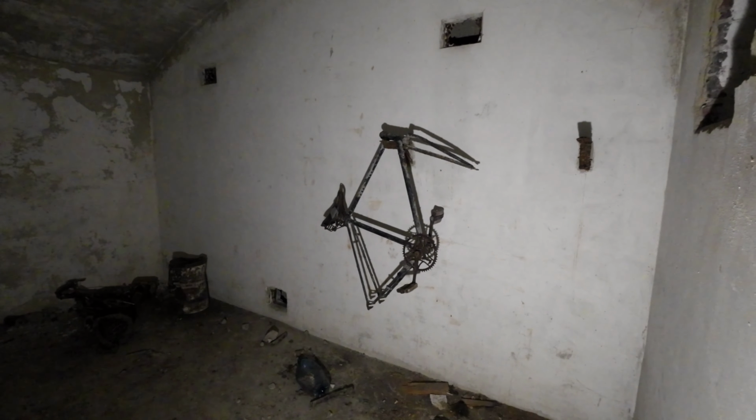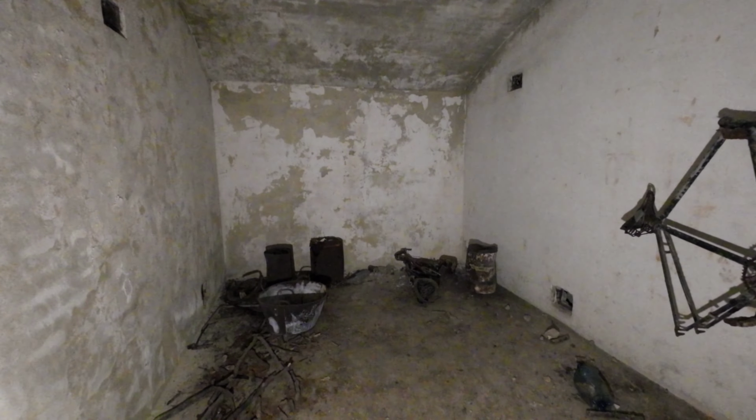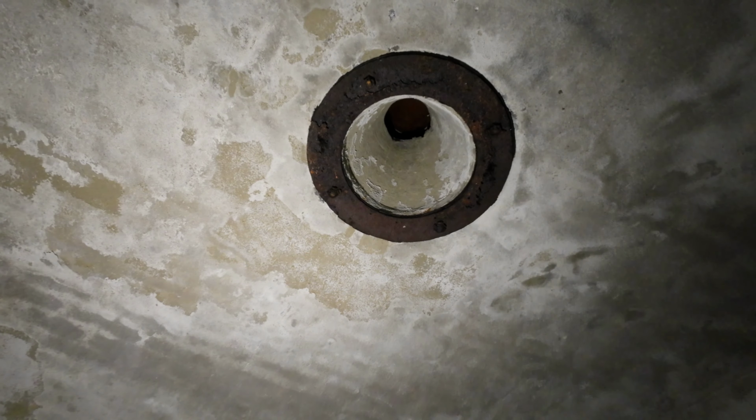Well, that's interesting and obviously not original. But it's quite an old bike. Again, I imagine this was just magazine for shells. Like I said, there were massive 9.2 guns in here, so the shells would have been huge. I mean, you've got a bit of ventilation up there, I should imagine. See all the way up there, wow.